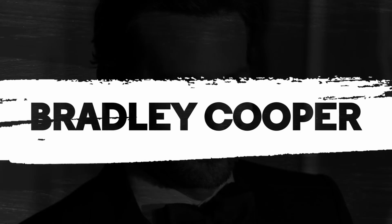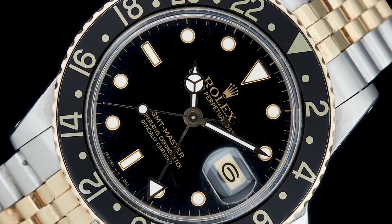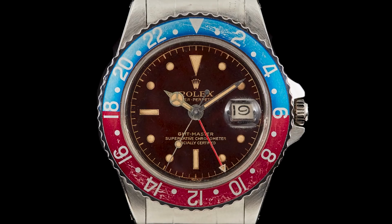I love it. Here is the always stylish Bradley Cooper rocking a Rolex GMT Master two-tone, affectionately known as a root beer. One of the things that I love so much about Rolex GMTs is that they can be done in any different number of configurations and materials without losing their level of cool. You can have a steel one, you can have a gold one, you can have a golden steel one, you can have a black one, a red one, a Pepsi one, a blueberry one, a black dial. You can put it on an Oyster bracelet, a Jubilee bracelet, you can put it on leather.